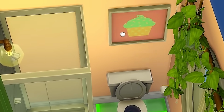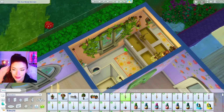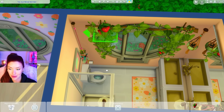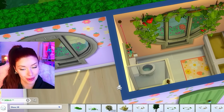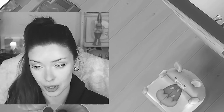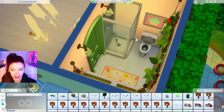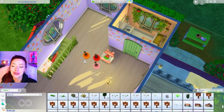You know what? Maybe we bring in a little cake. You just know this place smells so good. No matter what she does in here, Strawberry Shortcake bathroom is always gonna smell like strawberries, and I'm just wondering what it's like to live my dream. Anyway, here is our Strawberry Shortcake bathroom, and we're finally ready to move on to the bedroom.